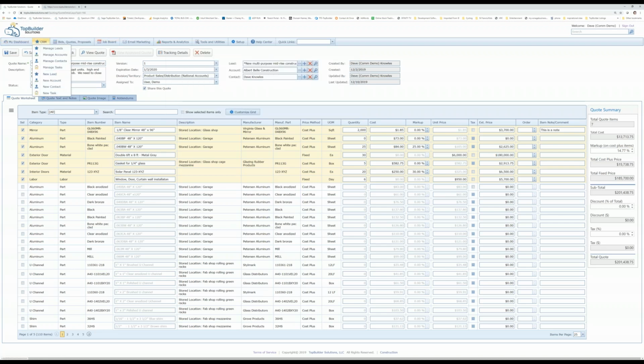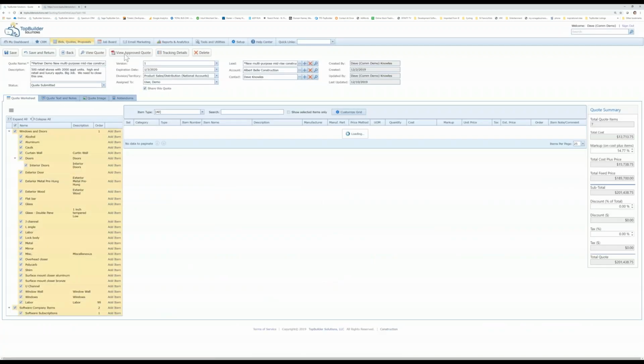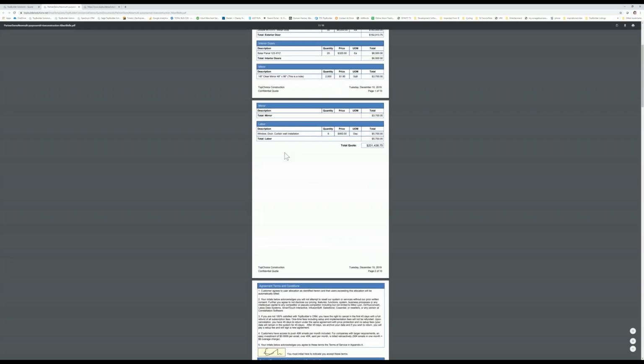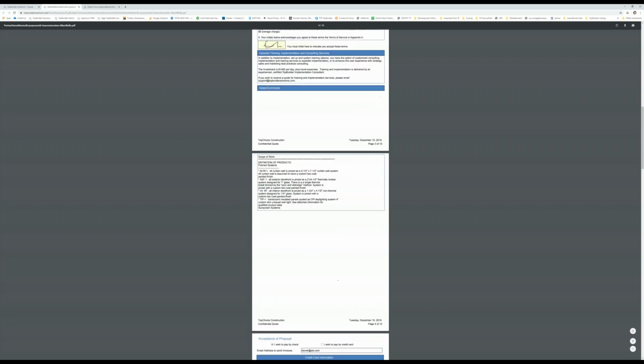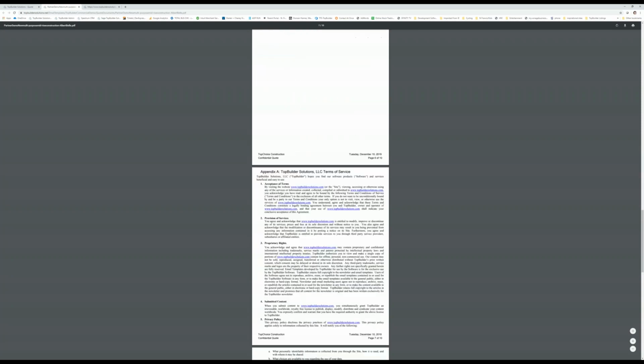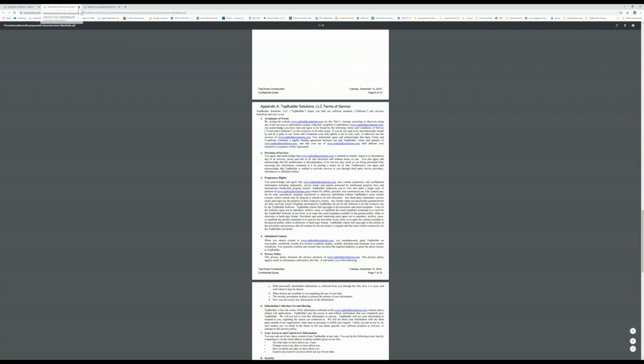Okay, now I'm going to refresh my screen here, and what I'll also be able to see is the approved and signed quote right in TopBuilder. So it's all together in one document. This is my sloppy signature and all the information I just entered. Okay, all together into one document.